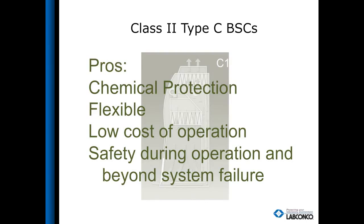So it does provide chemical protection. It is flexible. I'll show in a moment how it reduces its cost of operation, and furthermore, this new cabinet offers safety during and beyond operational system failure.